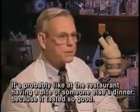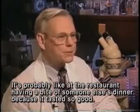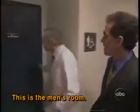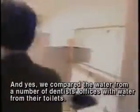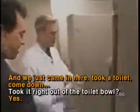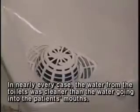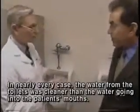It probably is no different than at the restaurant having a bite of someone else's dinner because it tasted so good. But then you could choose whose dinner you wanted to bite. That's correct. This is the men's room. And yes, we compared the water from a number of dentist offices with water from their toilets. And we just came in here, took a toilet, came down. You took it right out of the toilet bowl? Yes. In nearly every case, the water from the toilets was cleaner than the water going into the patient's mouths.